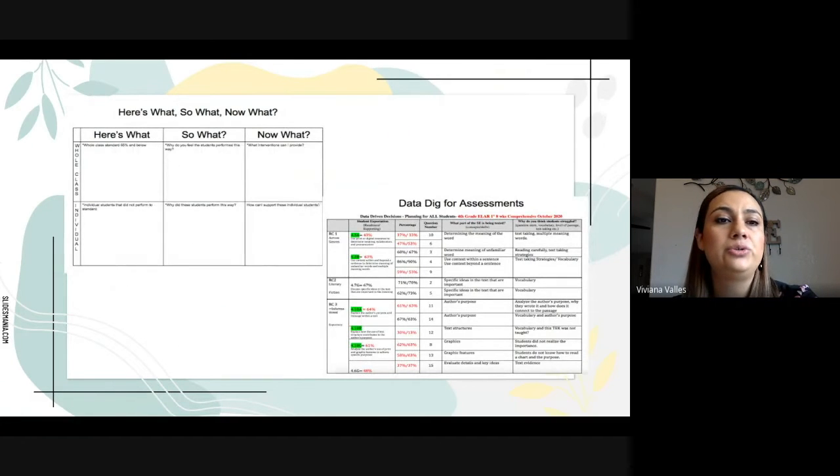Then we do our here's what, so what, now what. We were very good at the here's what. We analyze the data. So what are we going to do? And now what? The now what was the one that we were struggling with: how do we make sure that we're truly scaffolding and we're meeting the needs of all of our students.